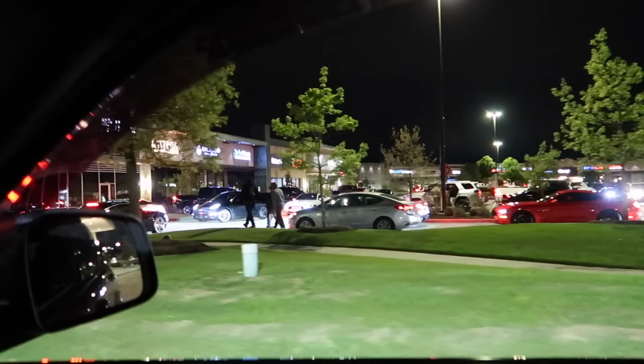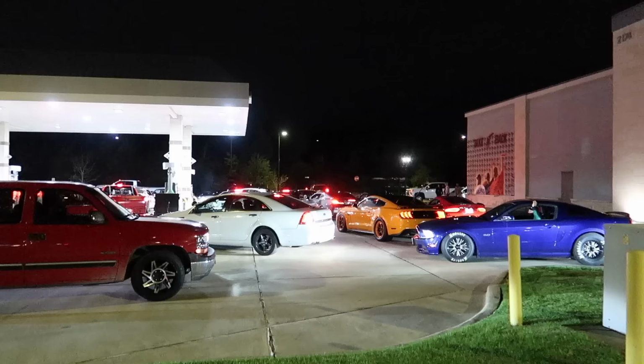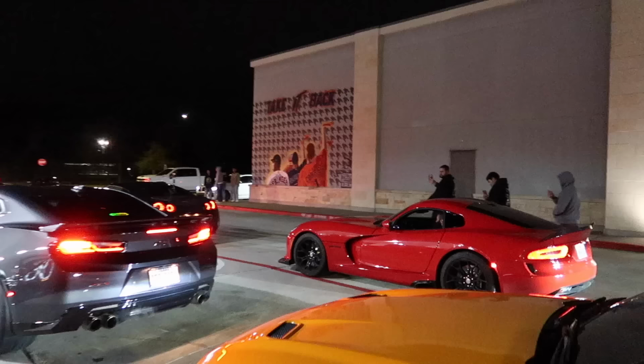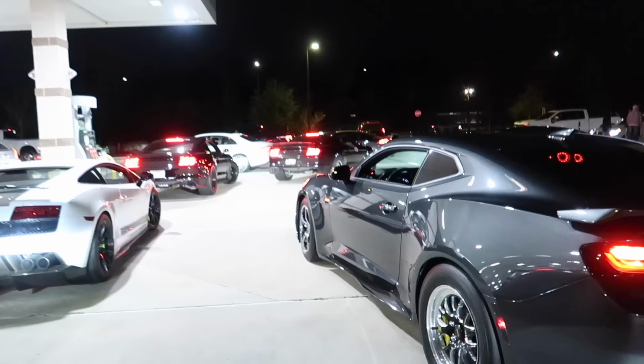E85 everywhere. Taking over the gas station. Oh, there's my favorite right there.